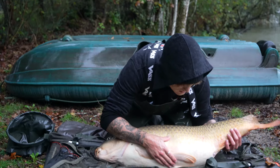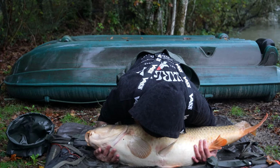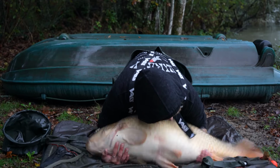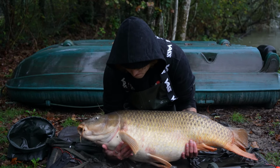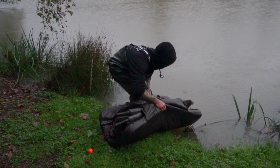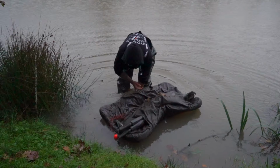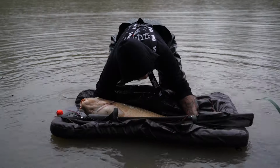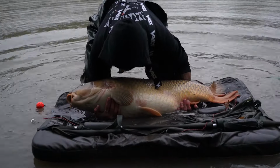Let's see if we can. I don't want to keep him out too long, but let's just see if we can get a nice, just one picture. Come on. Come on, ready? Ready?